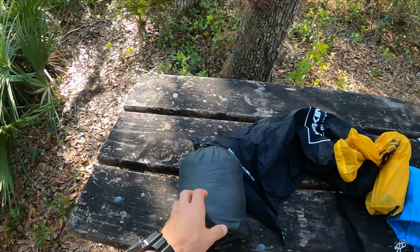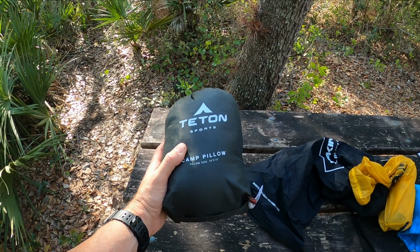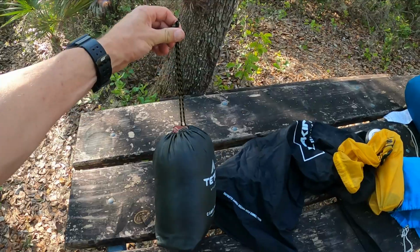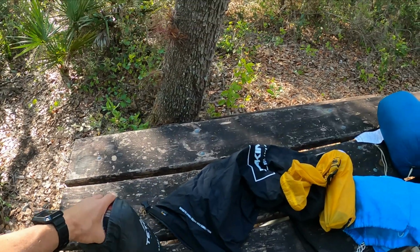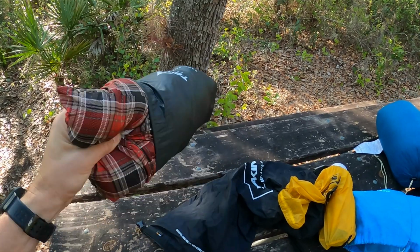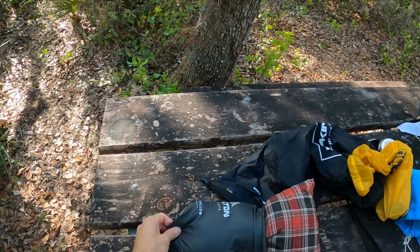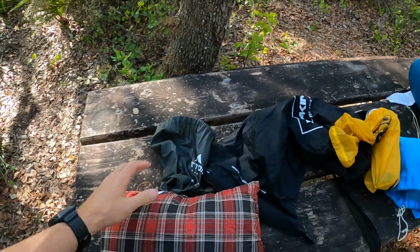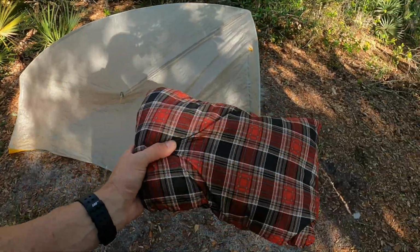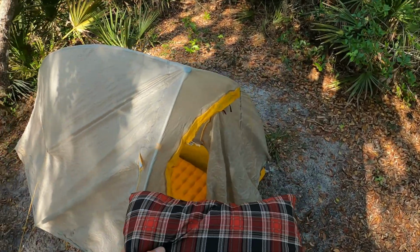Got some new gear with me this time. First of all, the Teton Sports Camp Pillow. Just your basic Amazon compressible pillow. I've been using an inflatable pillow for a long time, and that popped last time I was out. I elected to go with this, even though it's about 25 times the size of my old pillow. I just never sleep good when I'm camping, so I thought it's worth the extra space. It's super comfortable. I already took a nap on it at home.